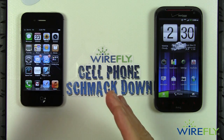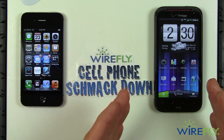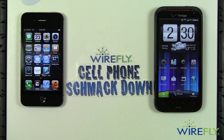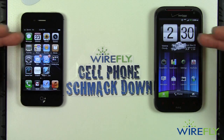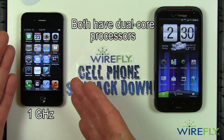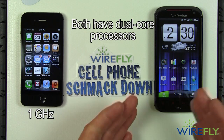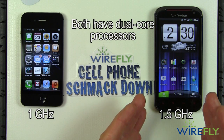So I just want to say some things in favor of the iPhone. This is a very nice phone. It is a powerhouse, but it's going up against the HTC Rezound, which is also a powerhouse in its own regard. Now, let me talk about some more things. These both have dual-core processors. You have a 1 gigahertz dual-core processor over here. In the iPhone, you have a 1.5 gigahertz dual-core processor.